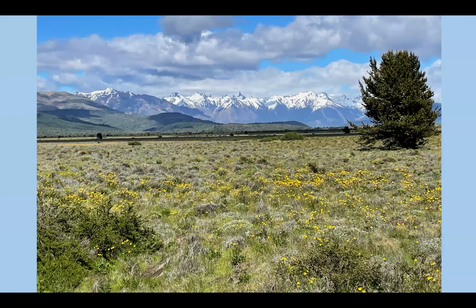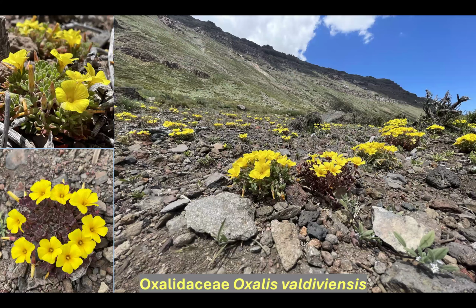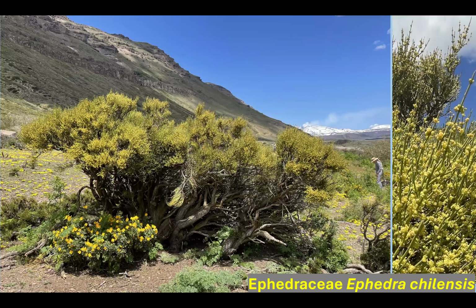So here's more steppe, and around here is where we saw the next batch. Another oxalis, just covering the landscape. And the same oxalis is in the background, you can see. So that's ephedra. We'd call it Mormon tea, right? Same family, so big shrubs, ephedra. I think senna's in front and oxalis is in back.